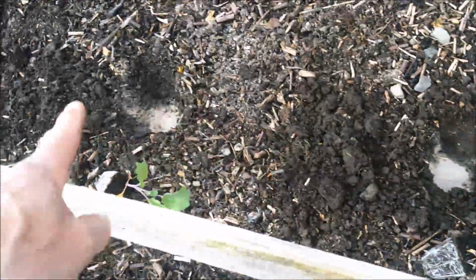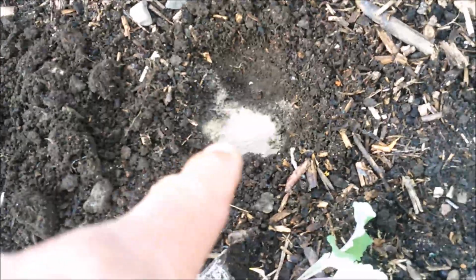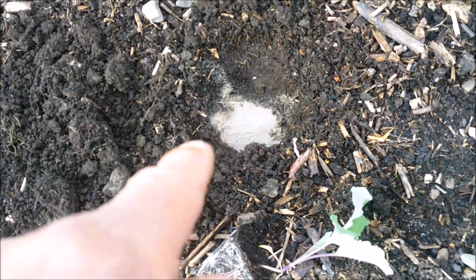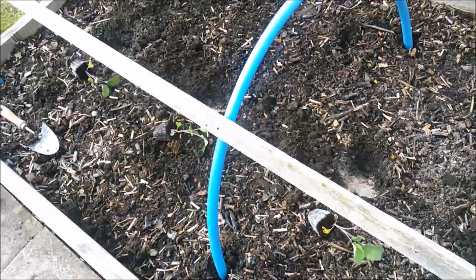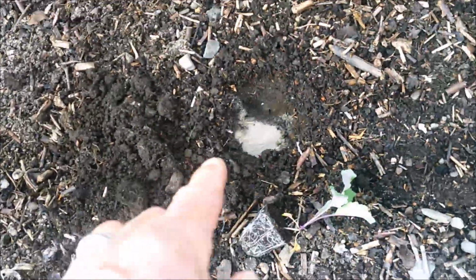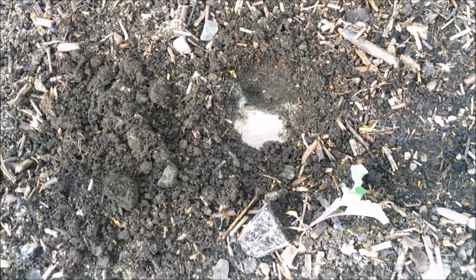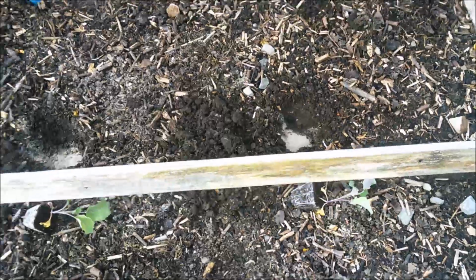So I've dug the 4 holes, I've weeded the bed, I put a good handful of garden lime, because we do have problems on this site with clubroot. Although I've not had brassicas in these beds at all, I don't think, so they might be alright, but it just helps to put garden lime in. And if you look at the root system, they are definitely ready to go out, so we'll get those planted and we'll get the net on.